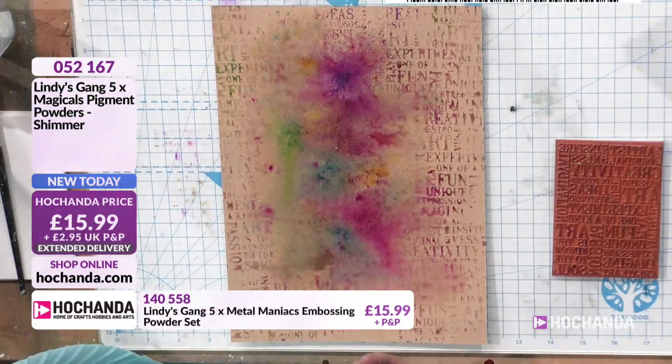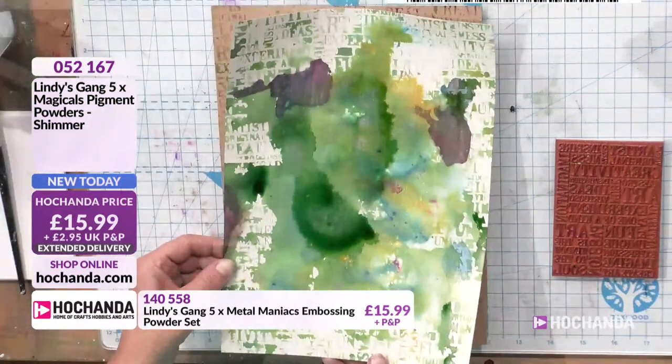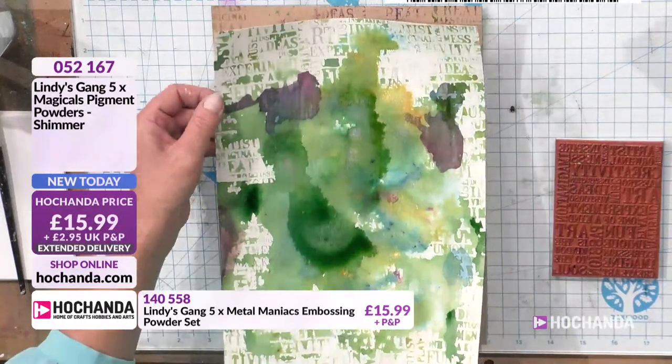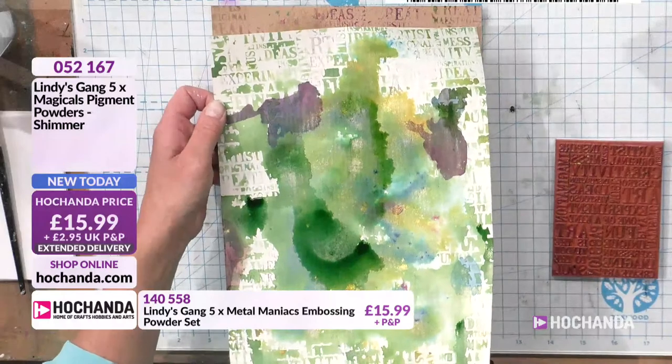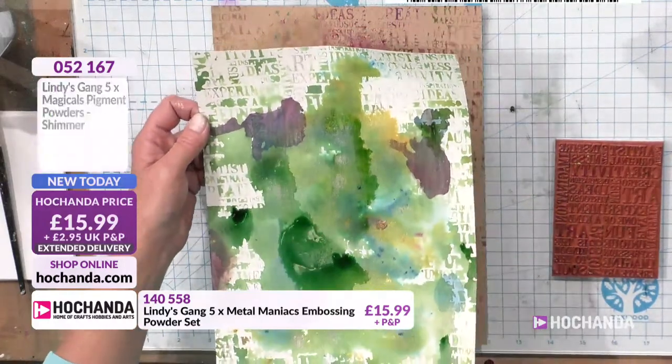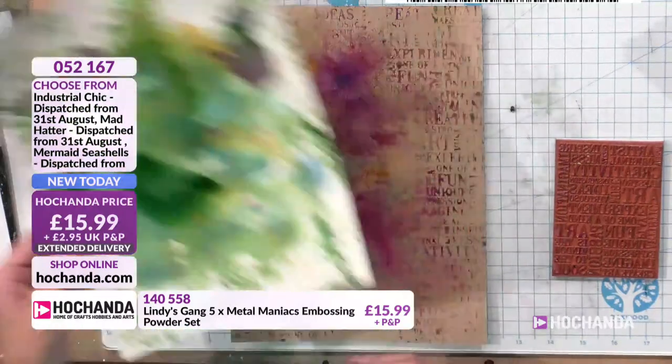It's ace, isn't it? That one is on a white cardstock. Same kind of idea, but on a white cardstock. And can you see, as it's drying, and as I said before, I don't force it to dry, but as it's drying, you get those colours coming through. Oh, folks, I love these.